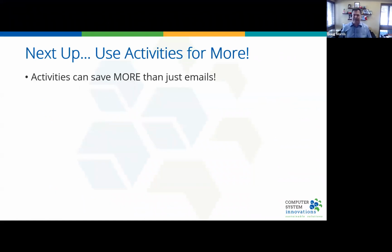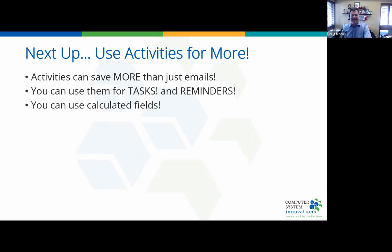Next up, this is a neat feature we added, and probably the main reason we decided to start doing these best practices, because we added it and I don't think people are taking advantage of it. Activities can save more than just emails. And the cool thing about that is you can use them for tasks and reminders. And then we even added in some calculated fields. And you're probably like, I have no idea what you're talking about, Doug. Fair enough. So let's go see it.